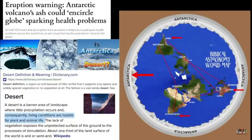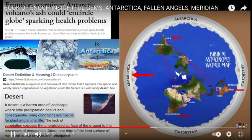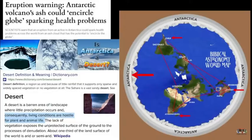So did you actually know that Antarctica is a desert? So when you go to the definition, it's a region that has little rainfall, supports only sparse, widely spaced vegetation or no vegetation at all. Now, naturally, due to the programming, we're thinking of the Sahara Desert. Now, a desert means a deserted place.